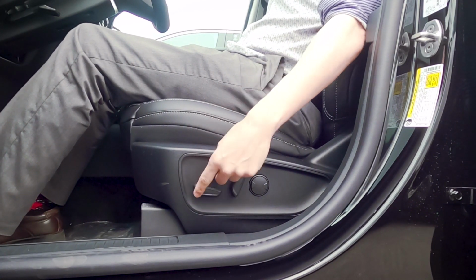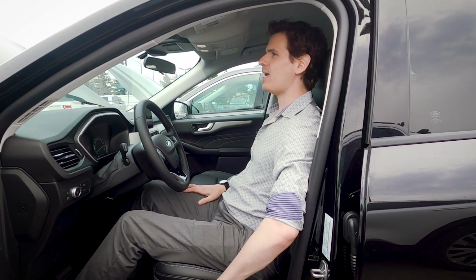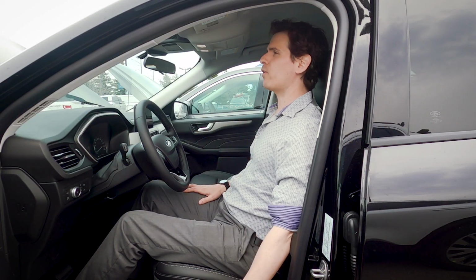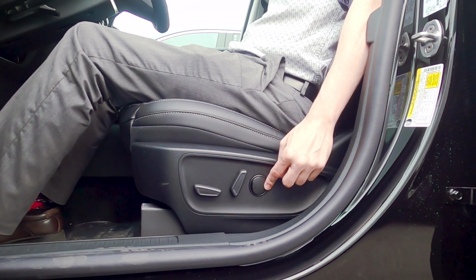We can lift the whole seat up, or we can lower the whole seat down. The next one over is going to be for our back, so we can bring that forwards or backwards as necessary. And then finally, we've got another one, which is going to be for our powered lumbar support. So if you need a little bit of extra support for your lower back, you've got the capabilities to do that.